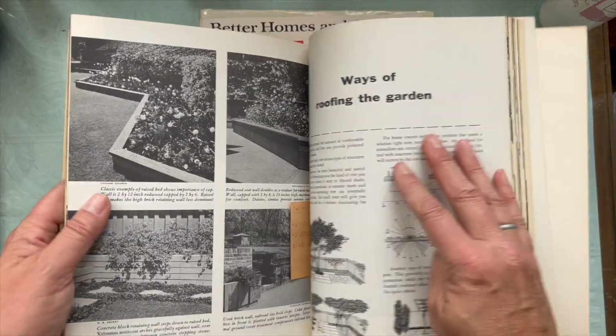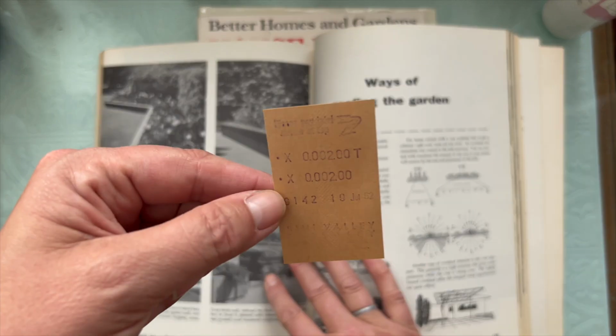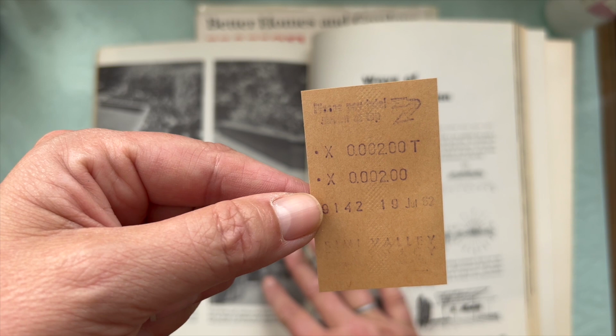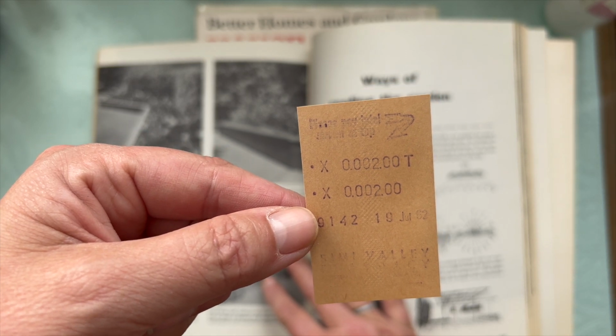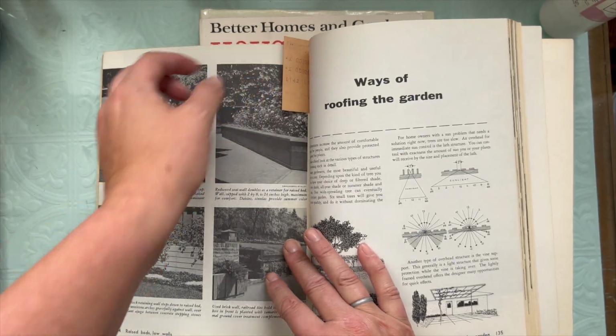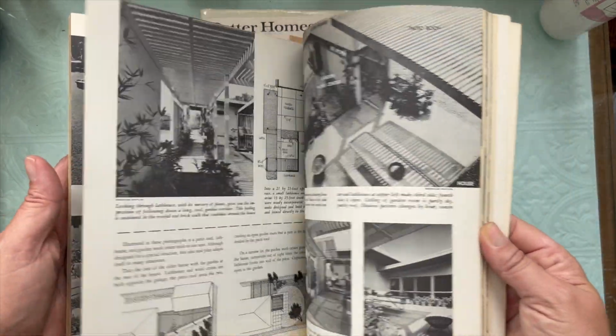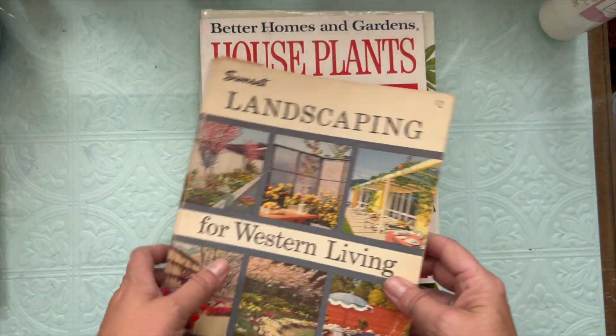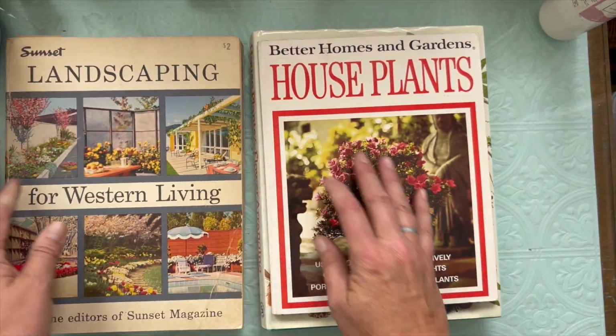Greenhouses. Oh, and look, here's the receipt from when they bought it. July 1962, $2. I love that. Garden roofs. Yeah, I liked that one a lot.